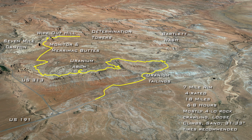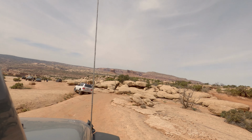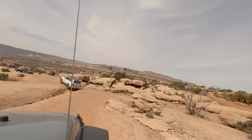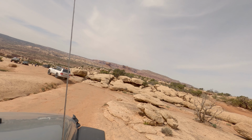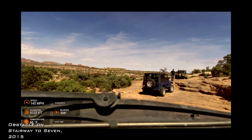In 2022, during the Easter Jeep Safari, it took us with a group of 17 vehicles just over 8 hours to complete the trail, which included a lunch break, sightseeing, and spotting the large group over obstacles. My first time on this trail was during Jeep Safari 1993, and it has been one of my favorites ever since. Red Rock Four Wheelers, who puts on the Jeep Safari, rates this trail as a 4. But recently has added the additional requirement of 33-inch or larger tires to keep the group moving.